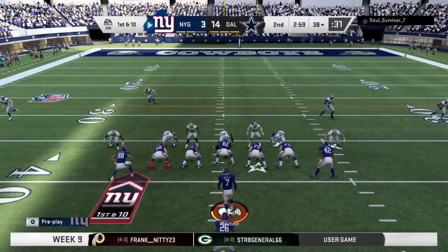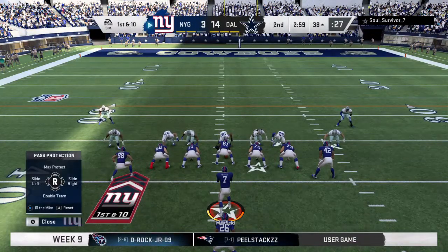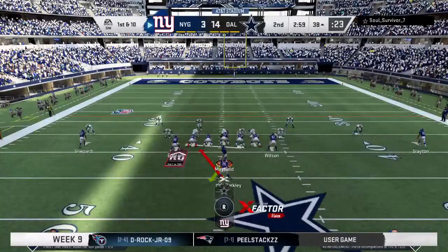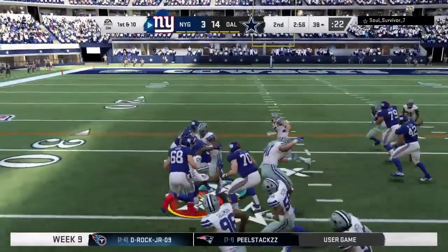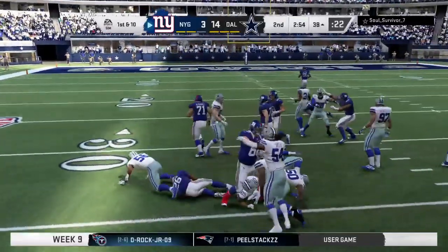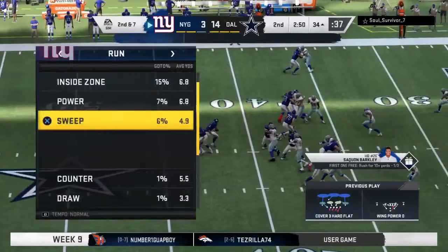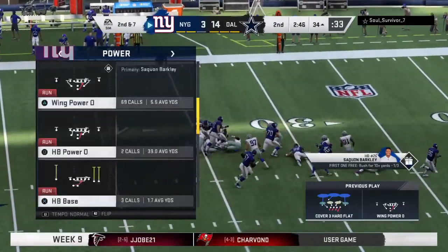Right here, right here. He's coming. Double up. Pistol. Check. On the run, it's Barkley. And he'll get 3 down to the 34-yard line. A short gain of just over 2 yards as the first half clock dips inside of 3 minutes.